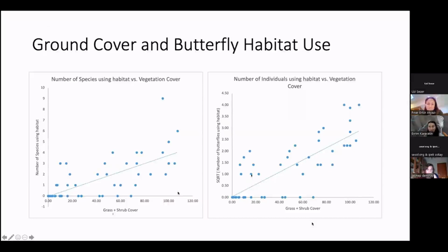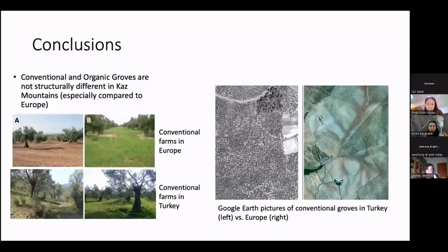So, general conclusions. First of all, I told about how organic and conventional farmers differ in Turkey, but in Europe, when you talk about conventional farmers, the perception is a little bit different. So here in Kaz Mountains, conventional and organic groves are not structurally very different.